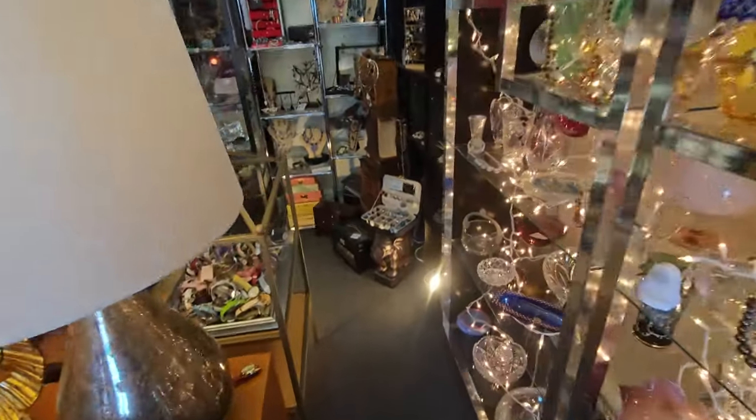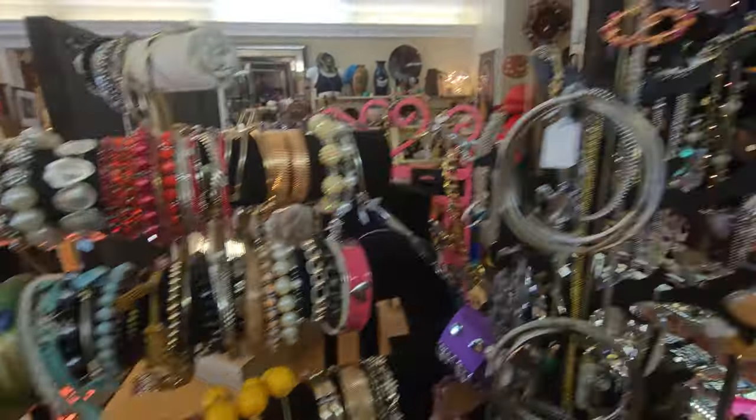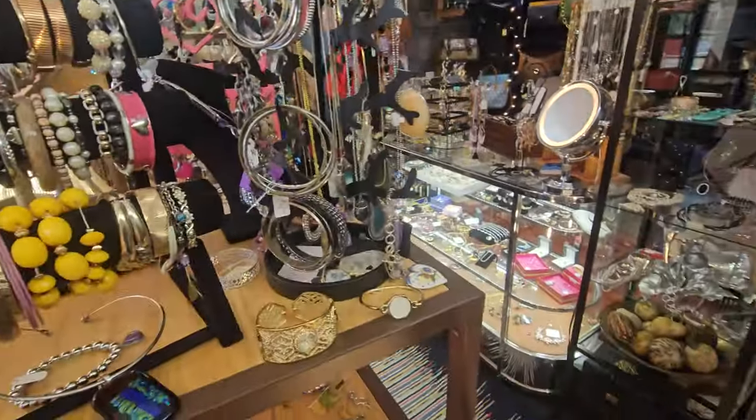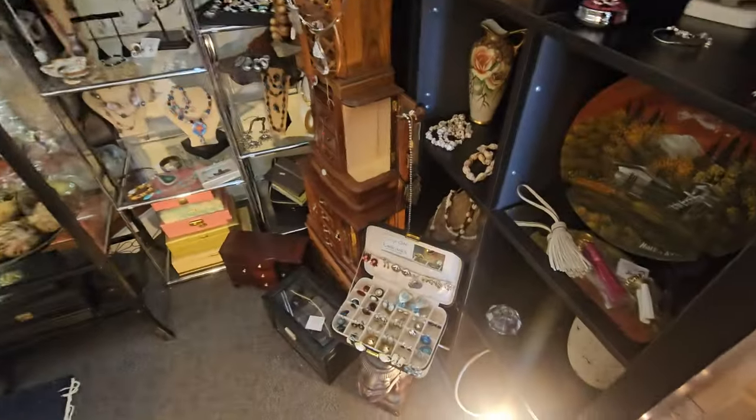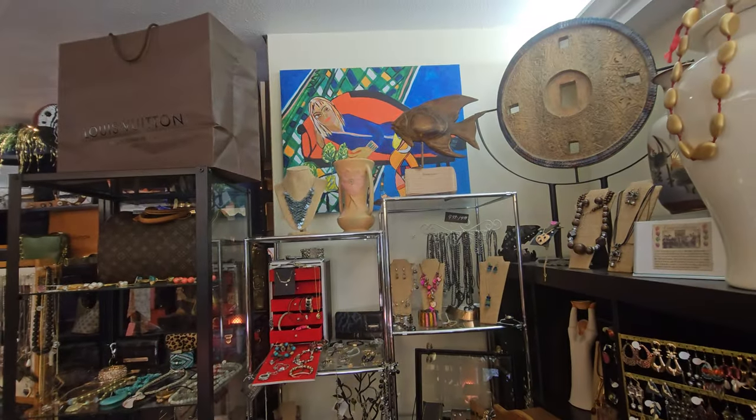So I'm gonna just show you around real quick, but we're gonna go upstairs and take a look around. So we're not looking at individual pieces right now, but I'm gonna shop too because I'm having a sale tomorrow night and I want to bring some stuff. Let's see what she's got. Lauri has it all, y'all.